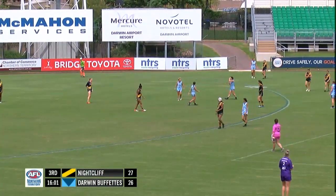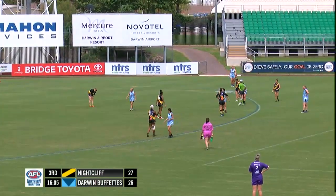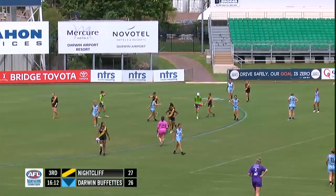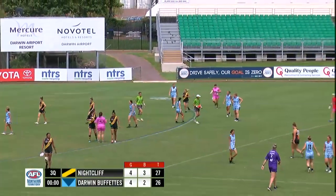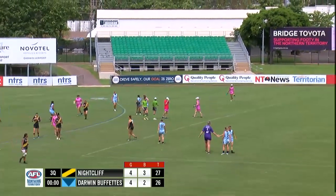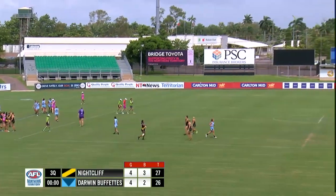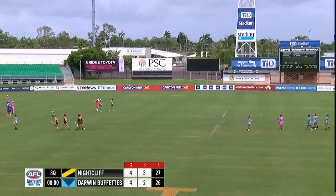And the siren's gone before that mark was taken, I think. No, the mark's been paid. No, getting the ball back. Yeah, I think that mark was taken after the siren. I'm confused about the length of quarters in Women's Premier League footy, Heidi. That one's gone just under 16 minutes. I don't know what the story is there. But anyway, it doesn't affect the quality of the contest, and we've got a real game on our hands at three-quarter time. It's Nightcliff by 1 point.